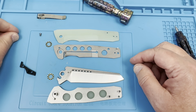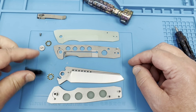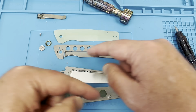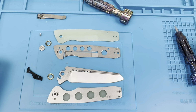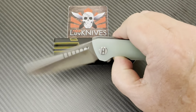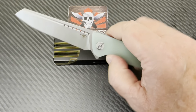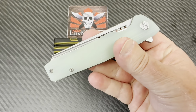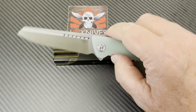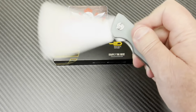Ceramic bearings, pivot screw, backspacer, this and that. It looks pretty clean, and of course, skeletonized liners, etc. So, not much magic there, but that's what she looks like apart. And it is just very nice, very nice. No hardware incidents, no problem. Everything came apart, went back together, just lovely, lovely.